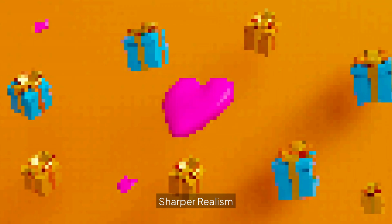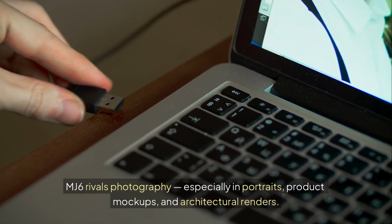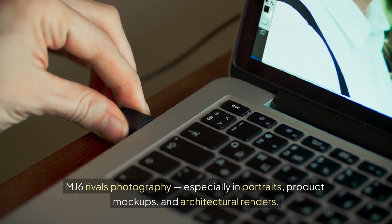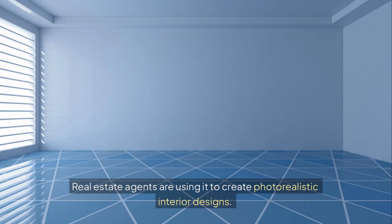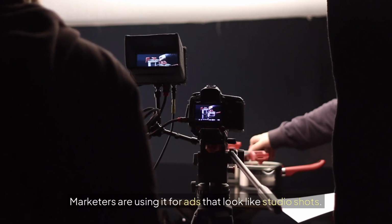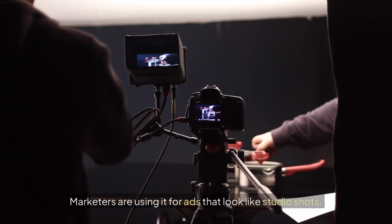Not anymore. Sharper realism: MJ6 rivals photography, especially in portraits, product mock-ups, and architectural renders. Skin tones, shadows, reflections, even glass and fabric textures are vastly improved. Real estate agents are using it to create photorealistic interior designs. Marketers are using it for ads that look like studio shots.